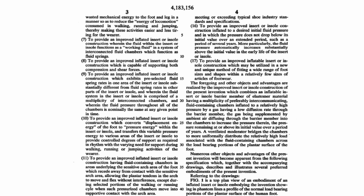11. To provide an improved inflated insert or insole construction, having fluid-containing chambers in areas underlying the sensitive arch area of the foot, which recede away from contact with the sensitive arch area, allowing the plantar tendons in the arch to move and flex without interference, except during selected portions of the walking or running style when such pressurized chambers move into supportive contact with the arch area.